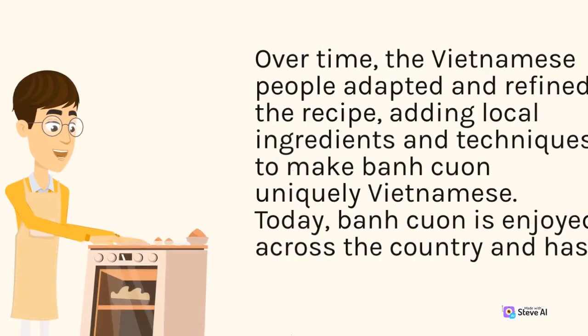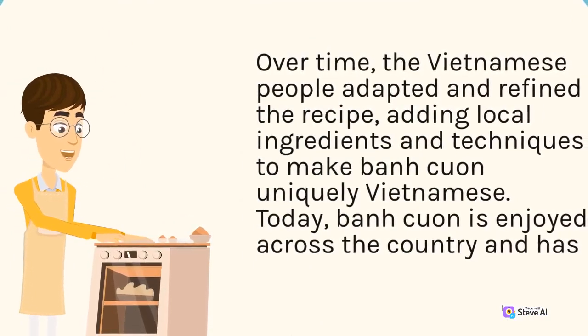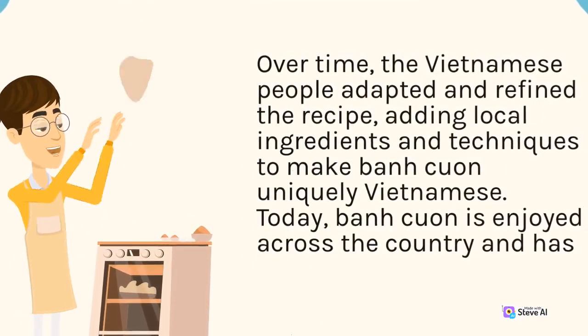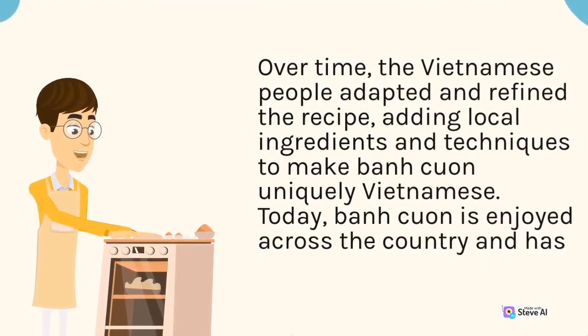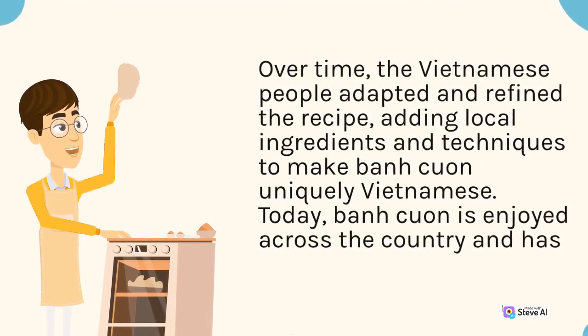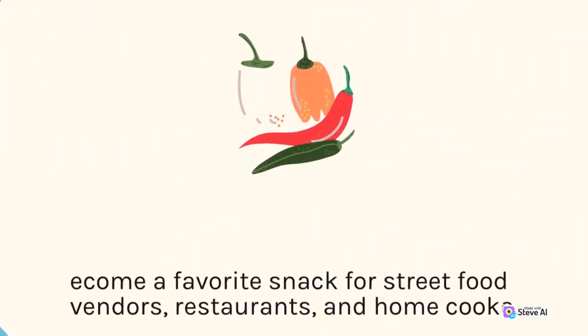Over time, the Vietnamese people adapted and refined the recipe, adding local ingredients and techniques to make bánh cuon uniquely Vietnamese. Today, bánh cuon is enjoyed across the country and has become a favorite snack for street food vendors, restaurants, and home cooks.